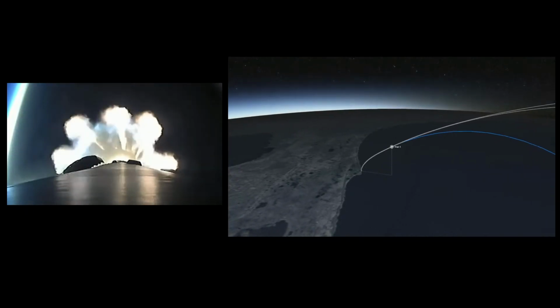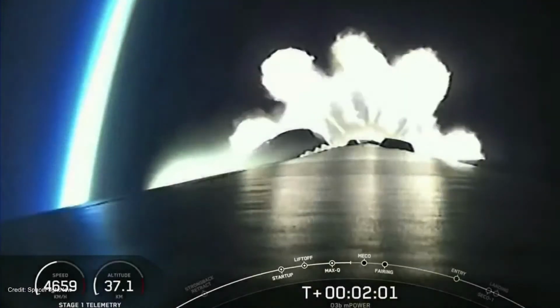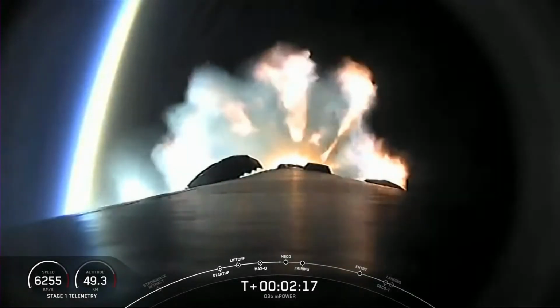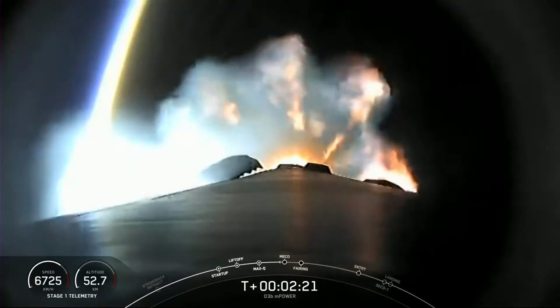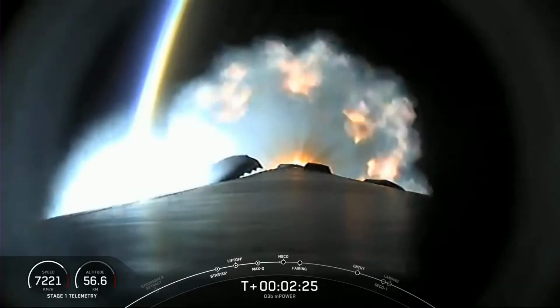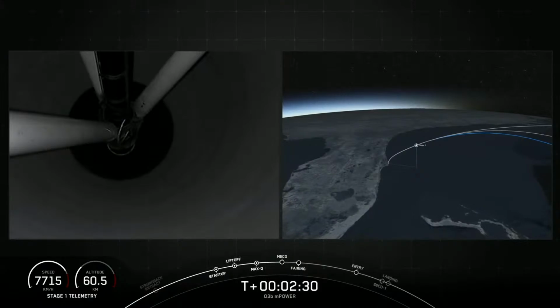We heard a call out there for MVAC chill-in. That means we've begun to chill in the turbo pumps on the second stage in preparation for full flow of the Merlin vacuum engine and ignition at about the T+244 mark. So again, coming up, main engine cutoff, followed by stage separation, and then SES1. Here we come.